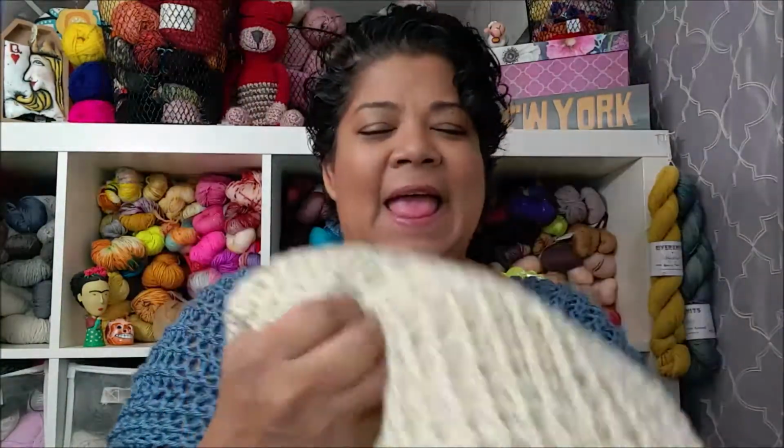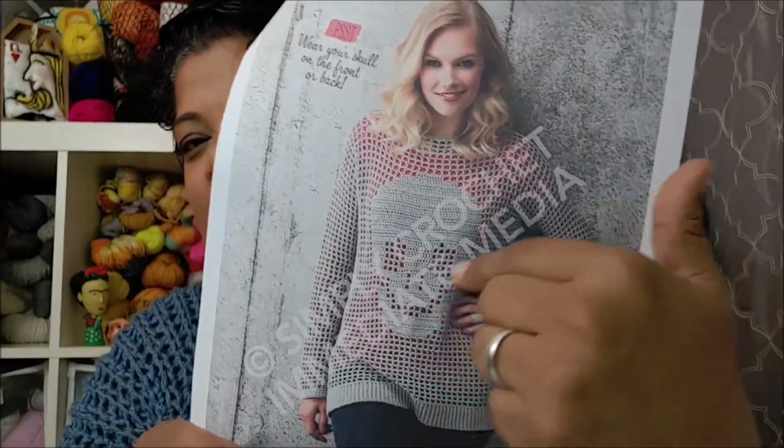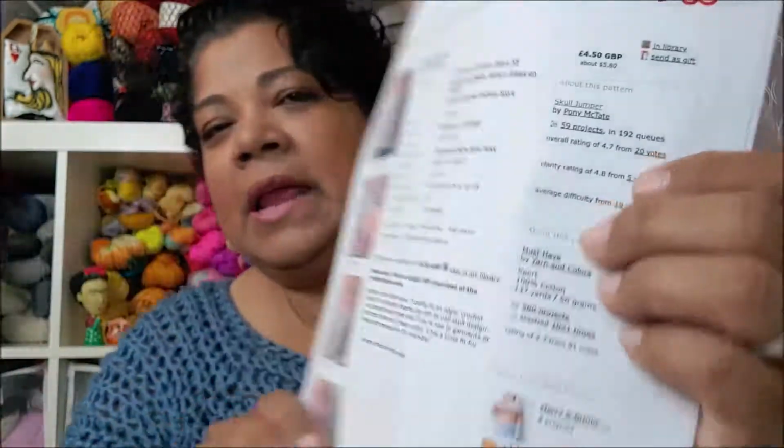So next, I wanted to share with you something that I have been working on for 2 or 3 years. It was part of a cowl that I co-hosted with the lovely JoJo Twinkle Toes, and it's for a jumper that came out in Simply Crochet, and you guys have seen this before. It is a skull filet jumper. It's a mesh jumper with the skull motif right here. And I have been working on this since that cowl started. It is a paid pattern.